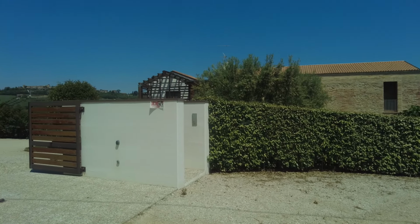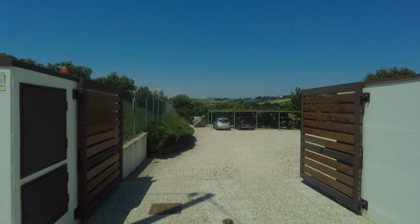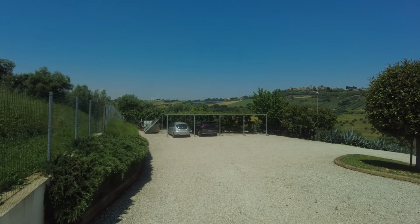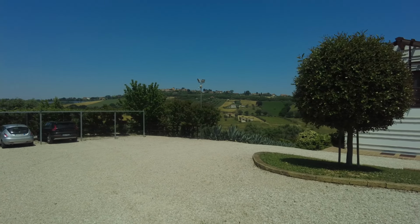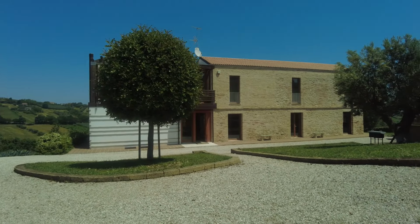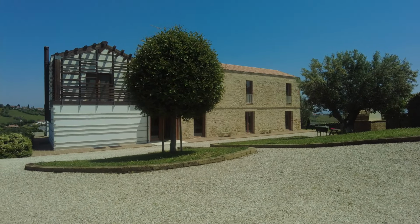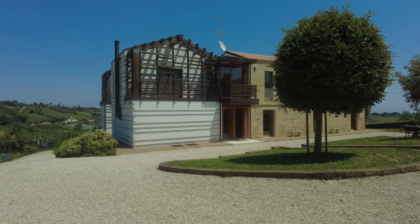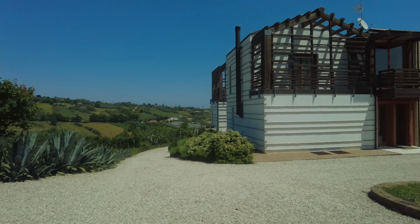Starting off at the entrance, as you can see here, we have the parking. Beautiful day today here in the Teramo province. So we are in the hills above Roseto, popular summer destination. And here we can see the property on the right. Really beautiful. They integrated the rural feeling of the country with this modernish structure here on the left. I think it really fits nicely.